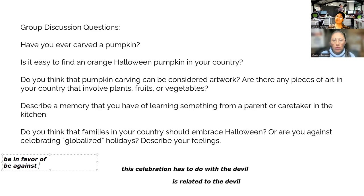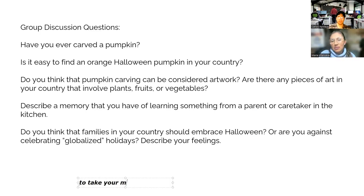I am in favor of celebrating the globalized holidays because we are human beings, right? And we need all the time a special time, maybe with the family, to feel relaxed, to do different activities that make you feel relaxed in your life. Okay, this is the phrase that maybe you're looking for: to take your mind out of yourself.